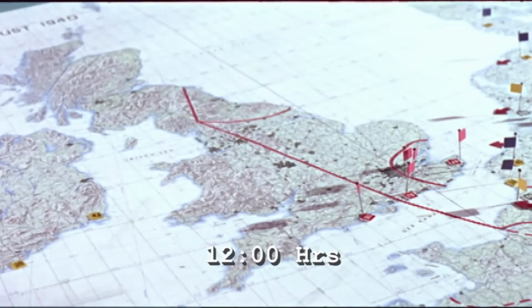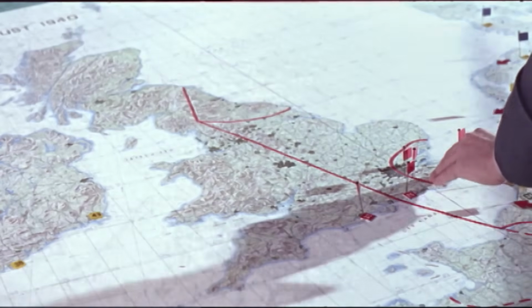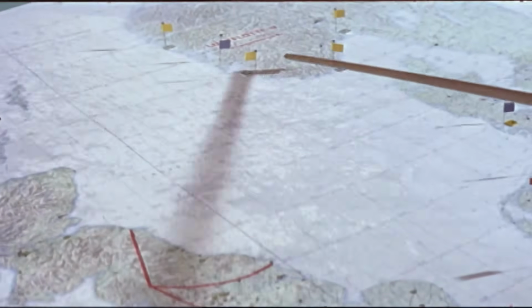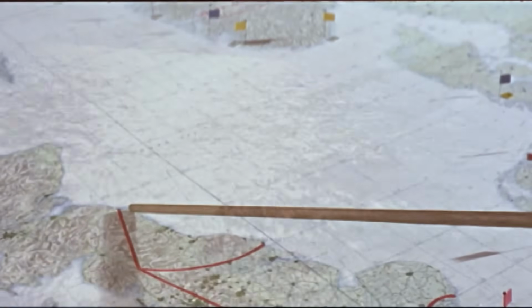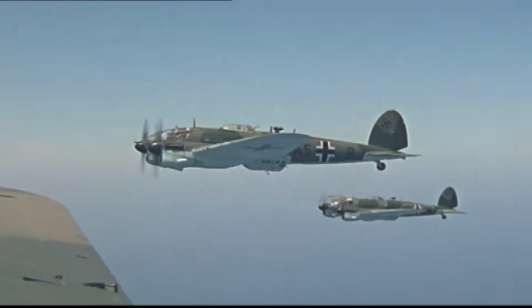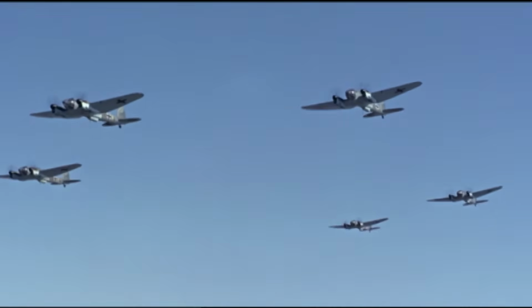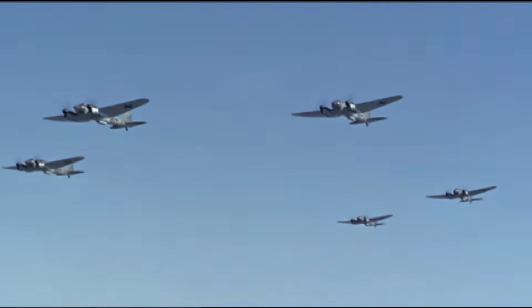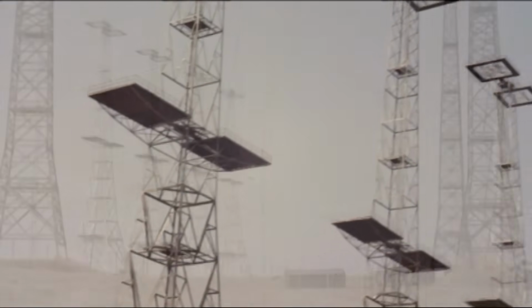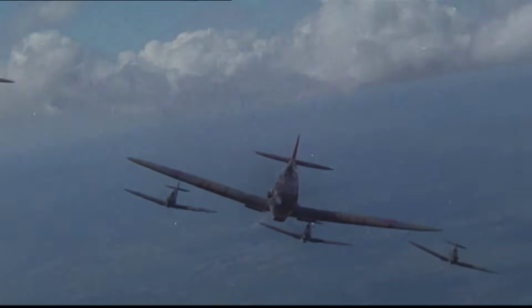With the Luftwaffe command convinced that British fighter strength is now concentrated in the south, it sends Air Fleet 5, based in Norway, across the North Sea. The fleet of Heinkel bombers head towards the northeast coast of Britain. Confident there will be no opposition, they fly without Me-109 fighter escort. But the British radar stations that face out across the North Sea have registered their approach. The information is passed to the fighter squadrons of 13 Group.